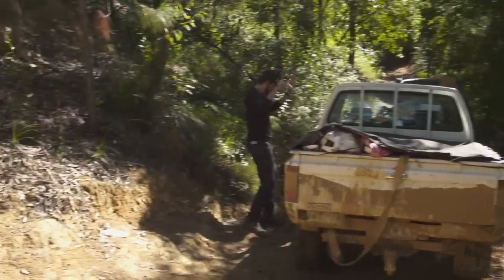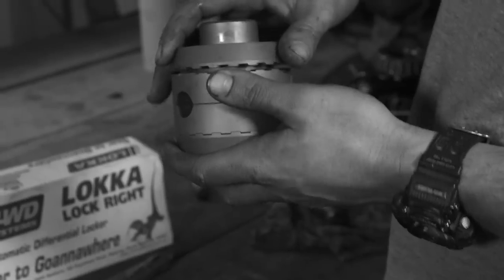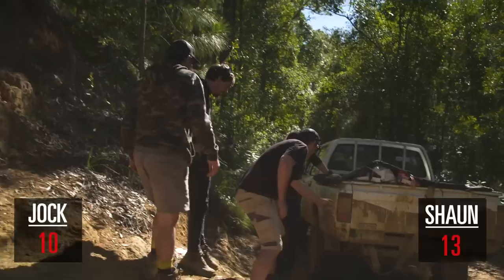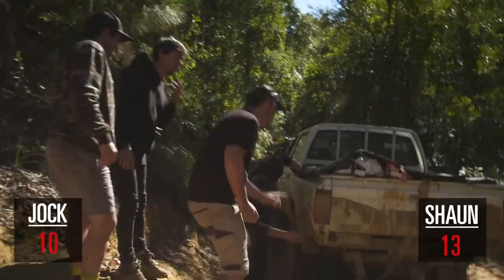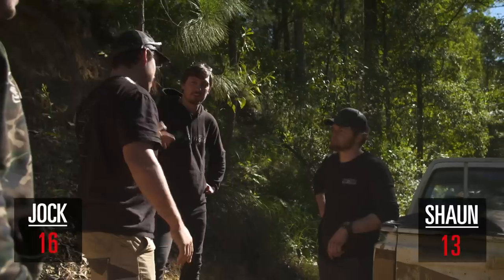Unbelievable. Stock suspension, 29s, and they've just done Little Red. Without those auto lockers, they would have had a snowball's chance in hell. Look at that. You scratched it. Okay. I'm not going to take a point off of that. I'll give him full points for that drive. That was one of the better drives I've ever seen.